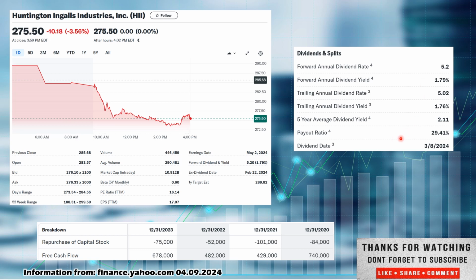Payout ratio is low, though, at 29.41%. So that gives them a lot of free cash flow left to raise that dividend, pay down debt, make acquisitions, reinvest back into the company, and repurchase shares. Now we're going to jump down to the financials. We're going to look at free cash flow for this one, and we're going back to 2020 here.